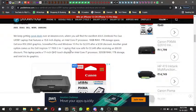laptop that features a 15.6-inch display and Intel Core i7 processor, 16 GB of RAM, 1 TB of storage disk, GeForce RTX 2060 graphics card, ScreenPad Plus, and Windows 10 Pro for $2,070, after a $230 discount.